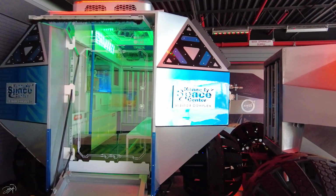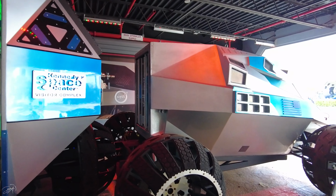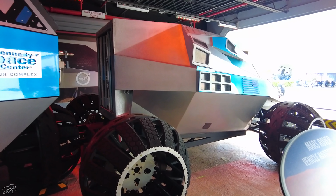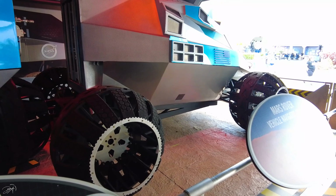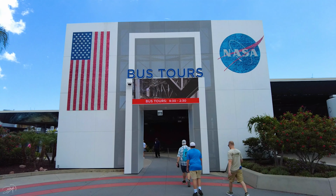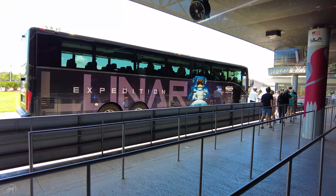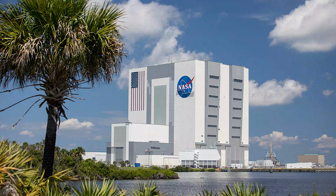They also have an Apollo hangar, which is located about 15 minutes drive from the main visitor center. To get there, you have to take a bus. And I have to tell you guys, while you're on the bus, look out for the vehicle assembly building. This is the most famous building on this property. You've probably seen this building in the movies. You've probably seen this building in general. This is the major building.